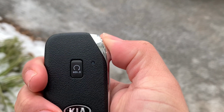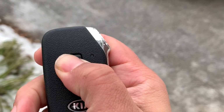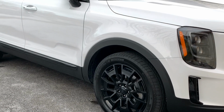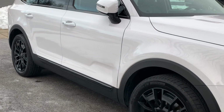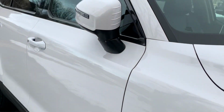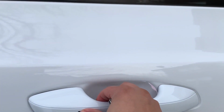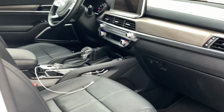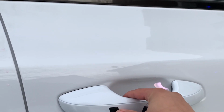So my two favorite features are before I even get in the car. I use them every morning, and this first one is the remote start. I'll show you how to do it on the app later. And this next one I just like because I feel fancy, and that's that as I approach the car, the mirror pops out. I don't know, it's just super fancy and I like it. And 15,000 miles later, I still like it.